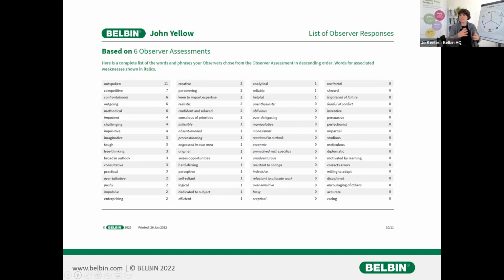Now, this is going to be interesting for later on, because like I said, this is all about data. This is about the self-awareness, but how do we use this to become more effective? And that is where the other pages come in.